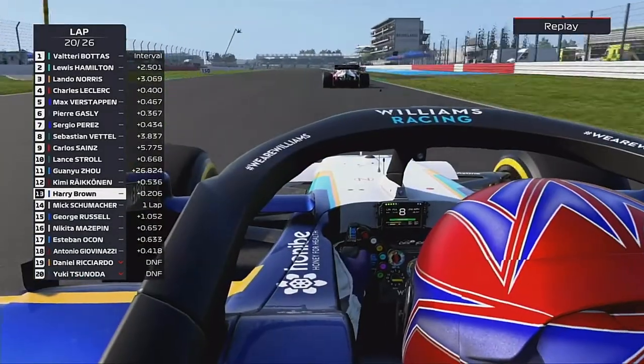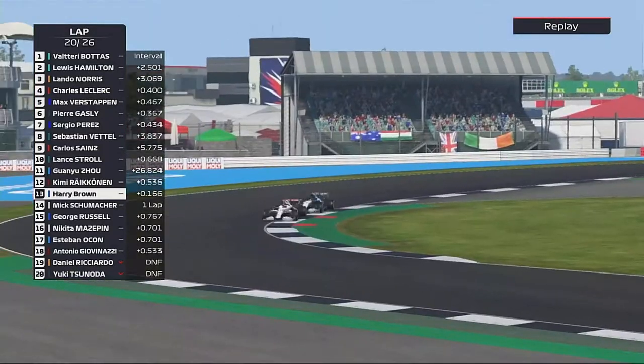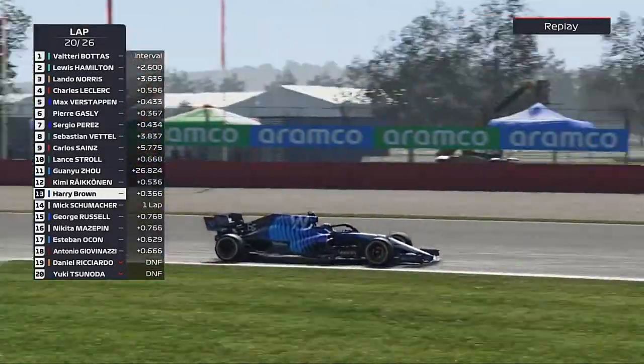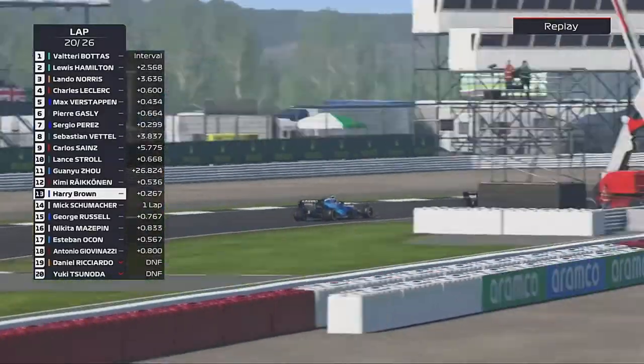Here we are on the back of Kimi Raikkonen. Kimi's in it down the inside. Kimi's smart enough to cover that off. And now maybe around the outside of Luffield. No, but we're going to set ourselves up for a great launch off of Luffield through Woodcote.